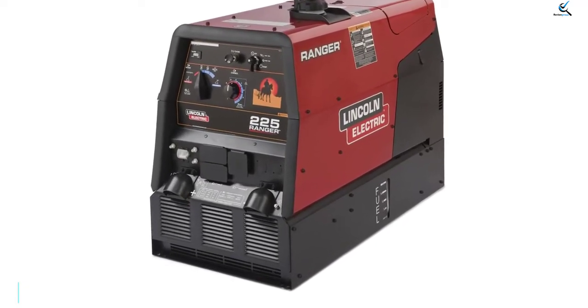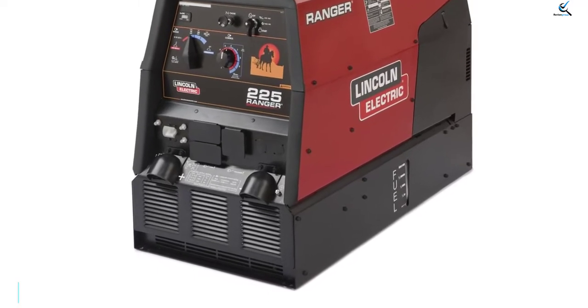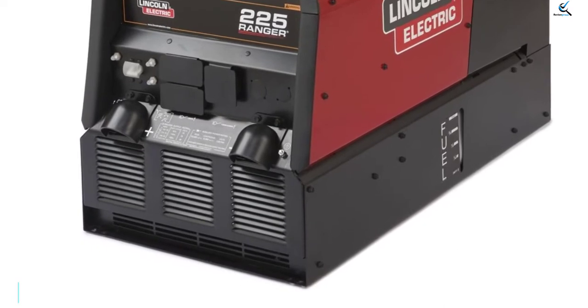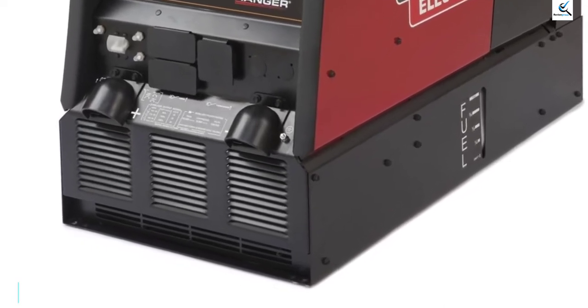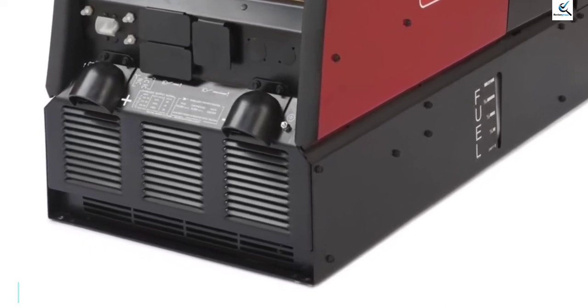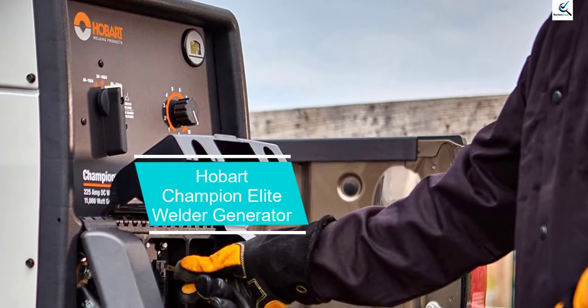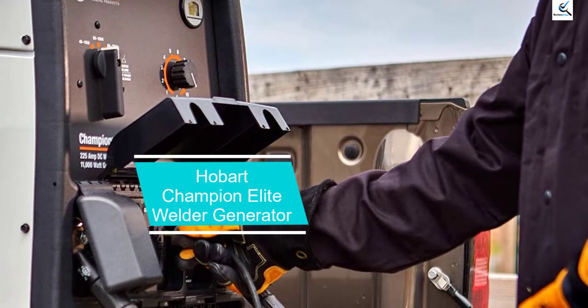The built-in generator on this device has 23 HP rated power output and contains a 2-cylinder and 4-cycle engine. The engine is completely protected from all sides via 3 dedicated service access doors that are helpful at the time of maintenance. Moving on, at number 4, we have the Hobart Champion Elite Welder Generator.